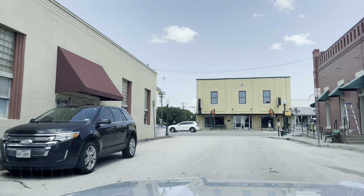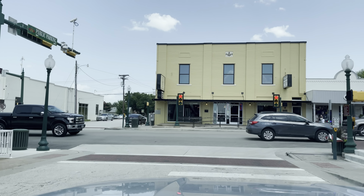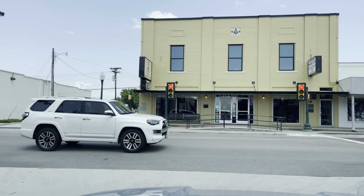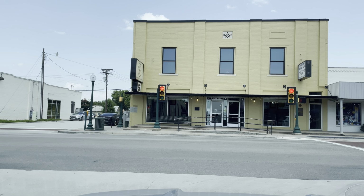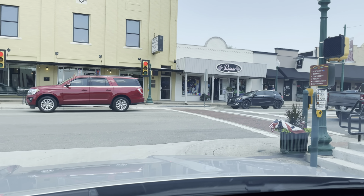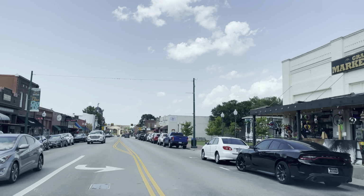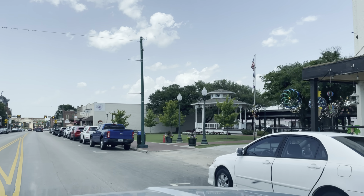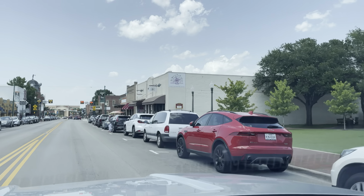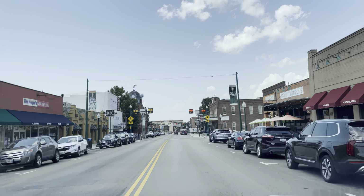Back up to Main Street. Masonic Lodge, straight ahead. Another view of Main Street. Here was the podium that I was referring to earlier. So we come back over here and we'll do a nice wave, because that's what you do around here.